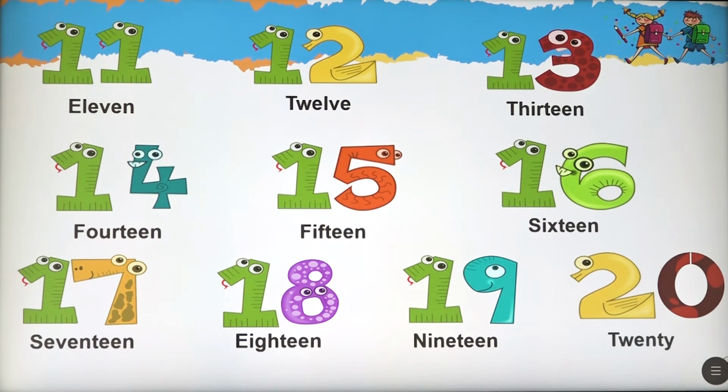So, we will repeat them one by one again. 11, 12, 13, 14, 15, 16, 17, 18, 19, and 20. We will repeat them again, and you repeat after me.